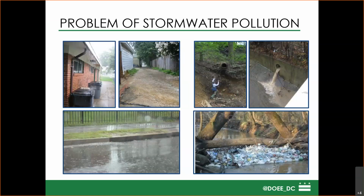So that's what we're talking about when we talk about fast. The third one is dirty. This is one we're probably a lot more familiar with because we see it. We see it all around our neighborhoods. We see it in our rec centers.